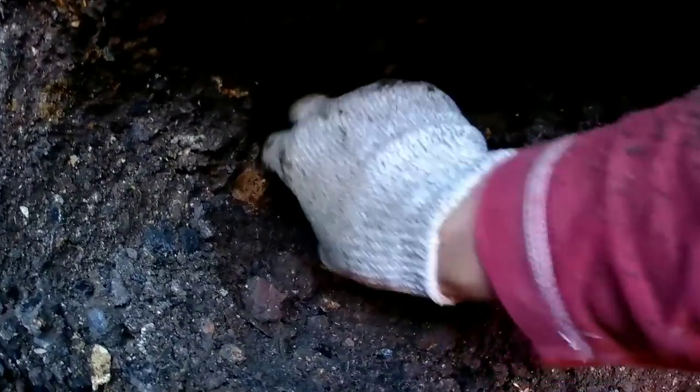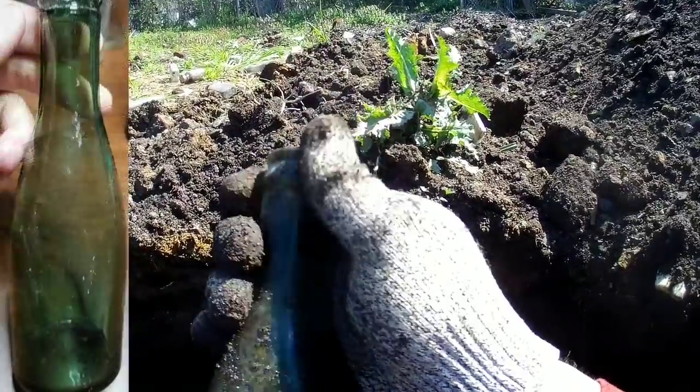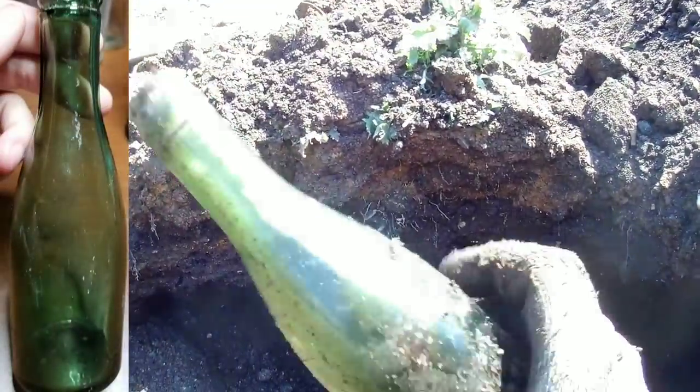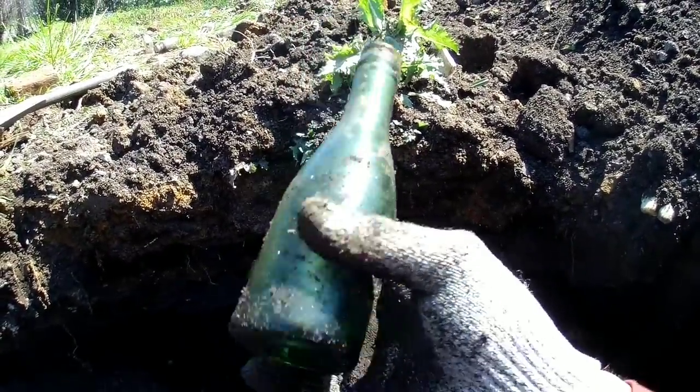Alright, it's a little bit looser. I still don't want to pull it out. Let me just turn it. Think that's going to work? Alright, if it breaks, it's your fault though. Alright, here we go. What is it? It is a green thing. Yeah, it's green, but there's nothing on it.